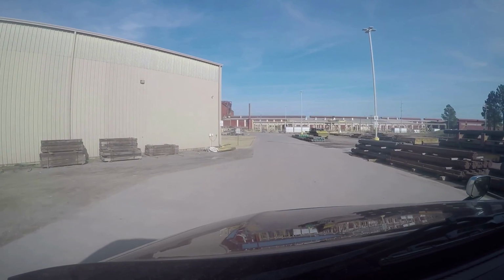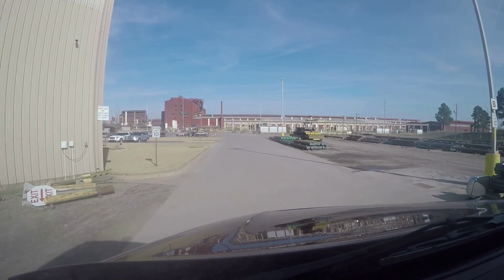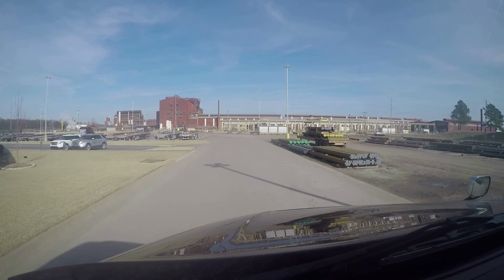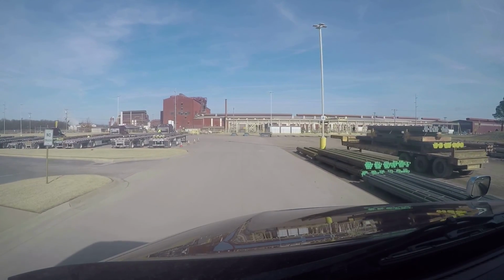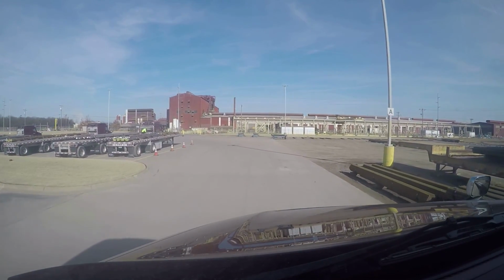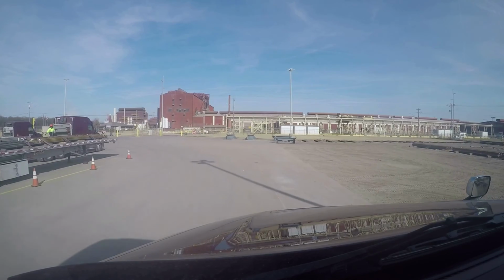Alright, so straight ahead you can see part of the big Gerdau plant. It's quite a large facility. And like I said, if I get time, I'll try to go inside the building and show you around. It's a lot like what you've seen already. There's some office area, a break room, laundry, free laundry, 3 or 4 showers.